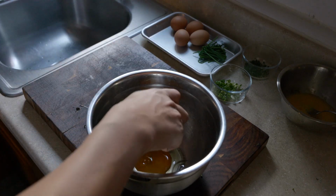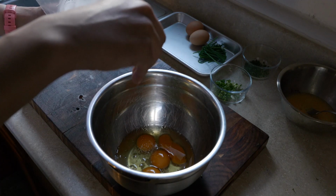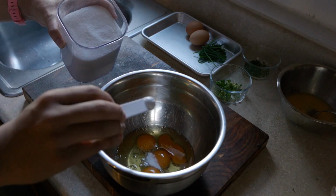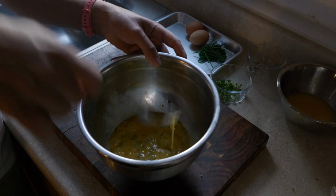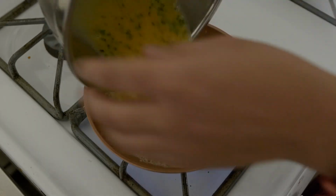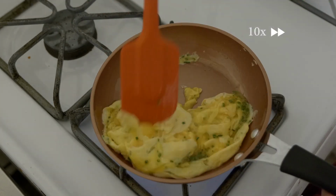This time we'll do 4 eggs, a small pinch of salt, a much smaller pinch of dashi, a 1/4 teaspoon of sugar, and a whole bunch of chopped chives. Melt 2 tablespoons of butter. Cook similarly to before, but more eggs does mean more time and more folding.